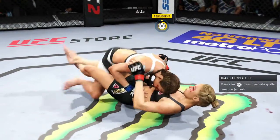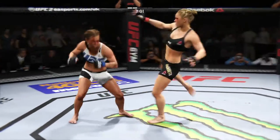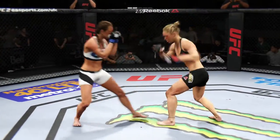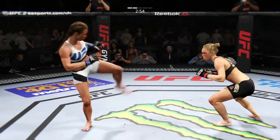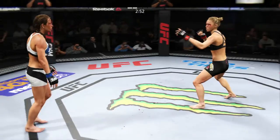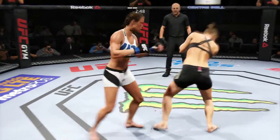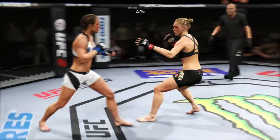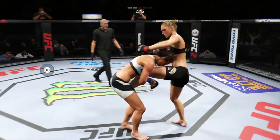Combinations. Half guard. She's back up again. Oh! Good uppercut. Under 3 minutes. Nice leg kick. Oh, good combination. Excellent takedown defense. Tate gets caught by that kick to the body.